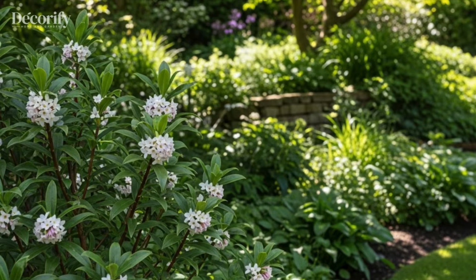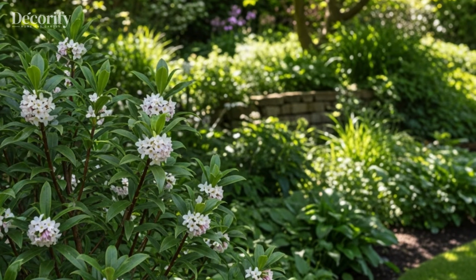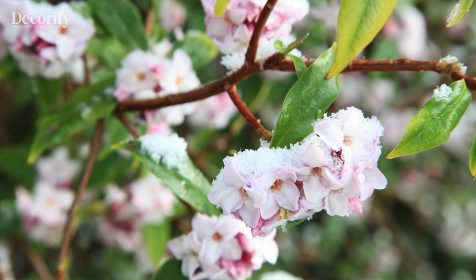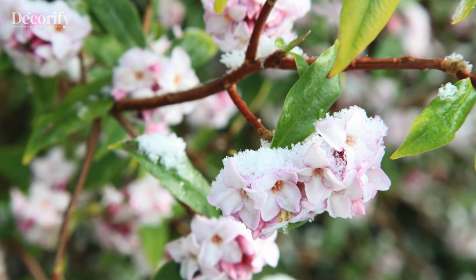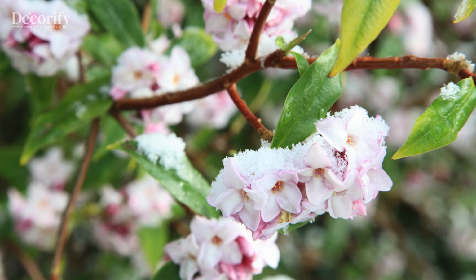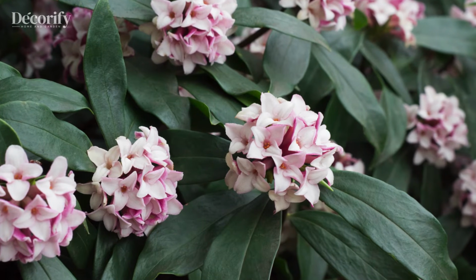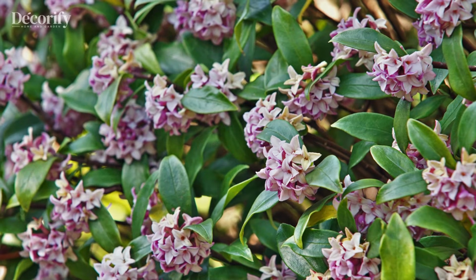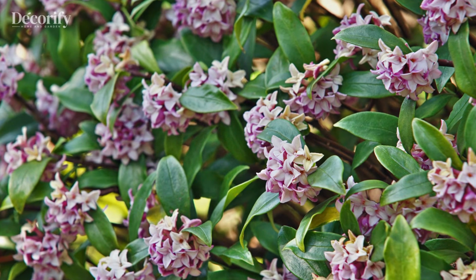Daphne might be finicky, but the payoff is huge. In late winter or early spring, it fills the air with intoxicating fragrance before most other plants even wake up. Its glossy, evergreen leaves provide a clean look in shady borders. The blooms are usually pale pink or white and grow in tight clusters at the ends of stems.